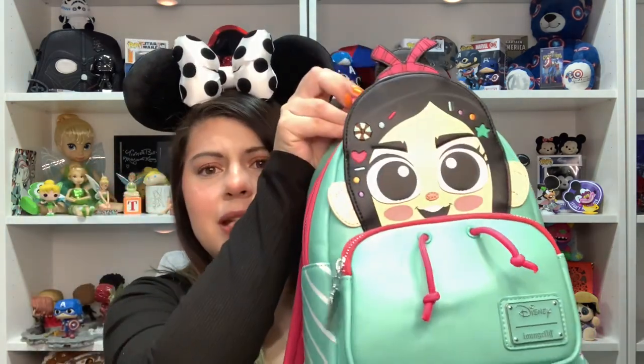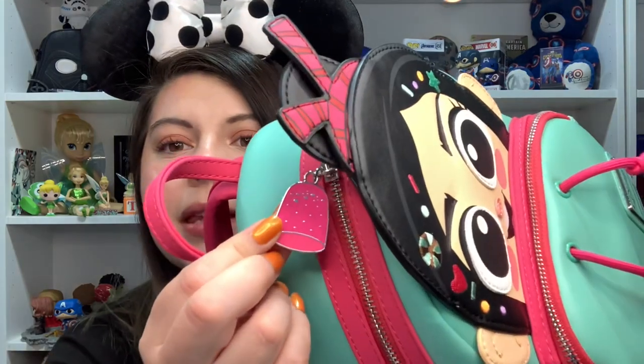I definitely want to do a Vanellope bound or cosplay or something. I think it'd be adorable. It's really a simple cosplay to do, honestly. And then it has that charm right there as well.